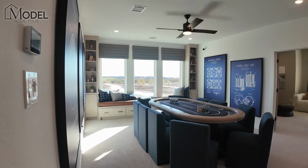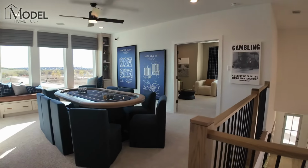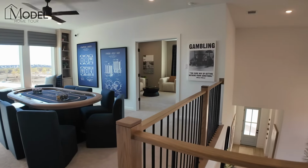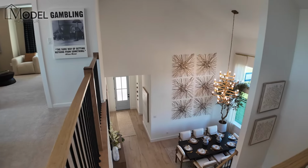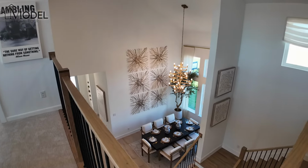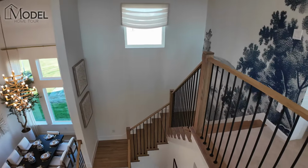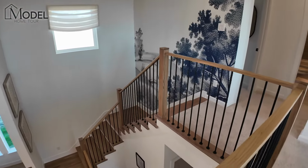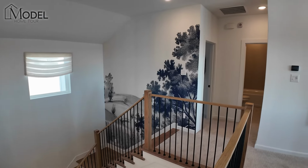Here you can see right at the top of the landing, beautiful game room. I love the card table. There's your media room back there. And then look at this view back to the front door. You get that view of your formal dining area, your stairs coming up here with that open railing system, and then the beautiful wallpaper.